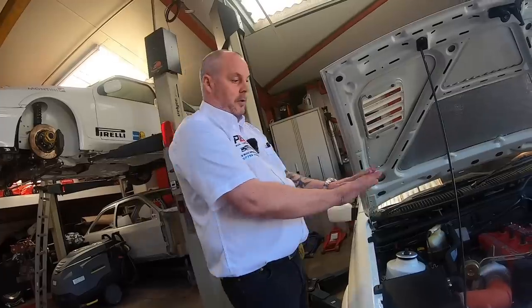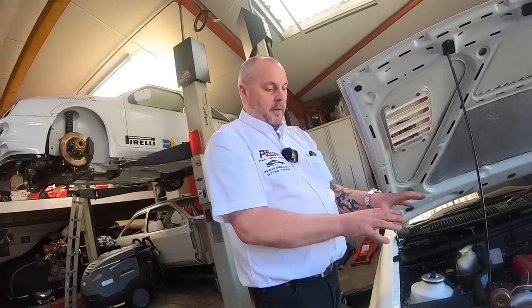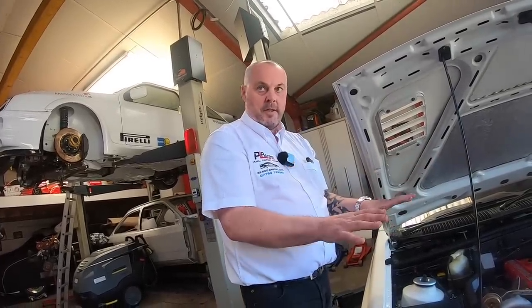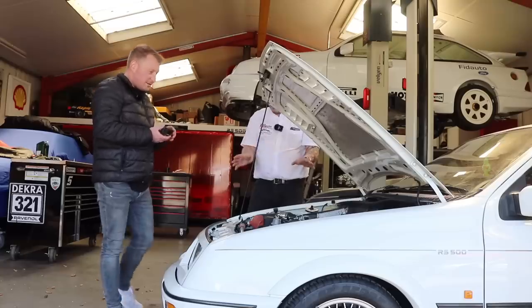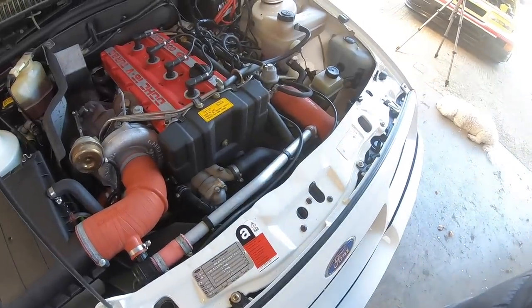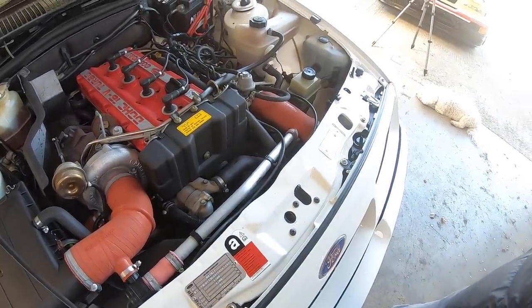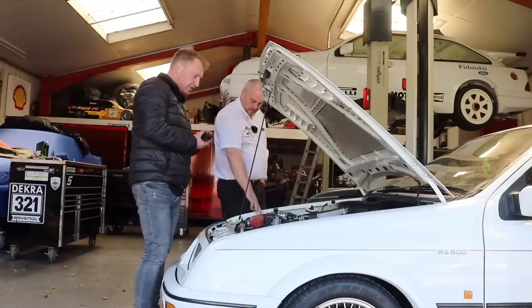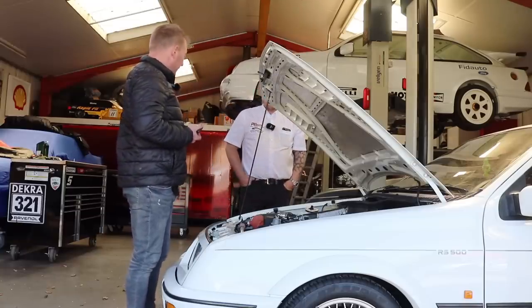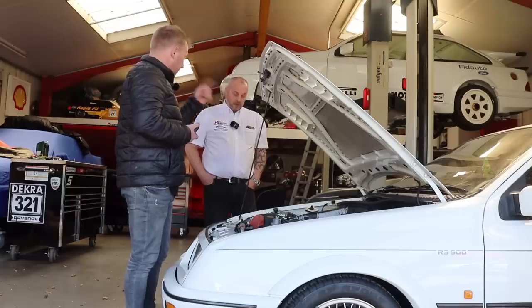So basically, everything under the bonnet, people think it's just the inlet manifold and the turbo. Every hose is different. The engine's completely different. There's a lot more than what people first think. So again, if you're looking to buy one, it's quite important that all these bits are still there, especially for originality and your resale value. Exactly. There's also a difference on the outside, isn't there? Can we drop the bonnet and show people?